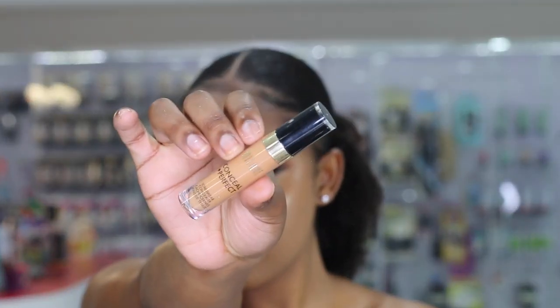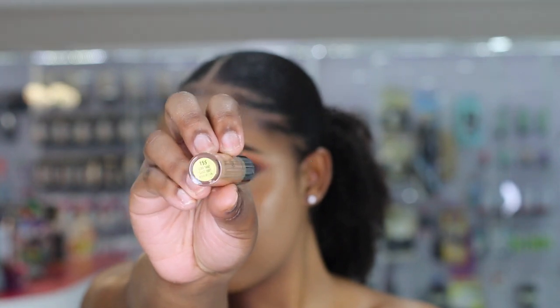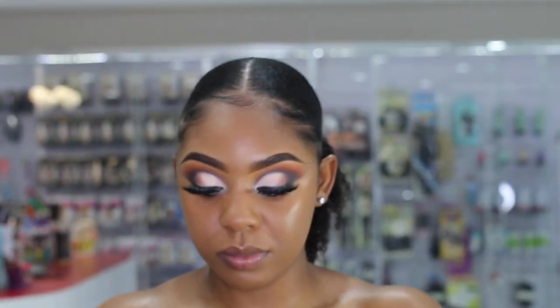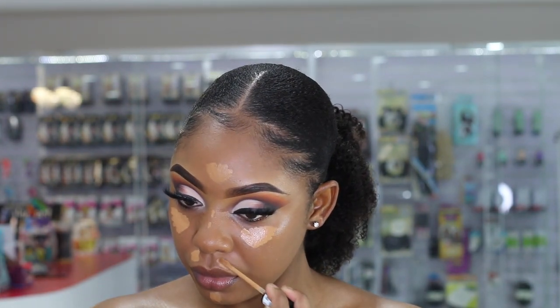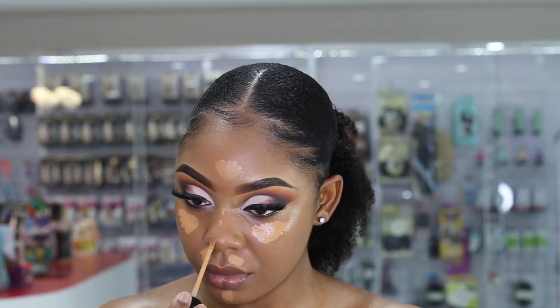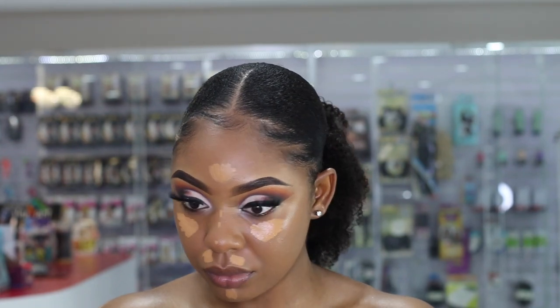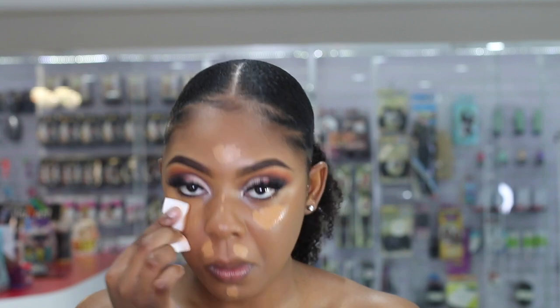Now to highlight, I'm gonna use my Milani Conceal Plus Perfect Concealer, and that's in the shade 155. Now I'm going to use that first to highlight my face, and then I'm going to go in with a lighter shade, which is 150, and I'm just going to put that at the highest points, really just under my eyes and my forehead.